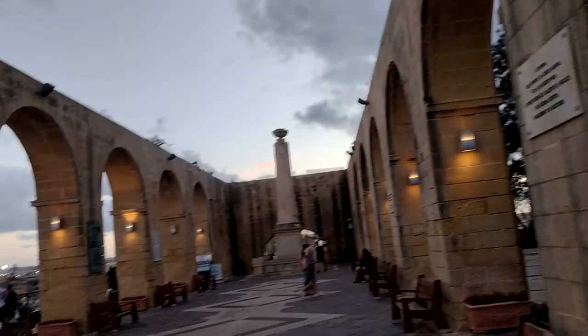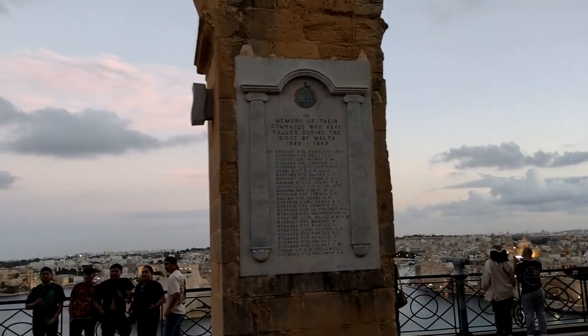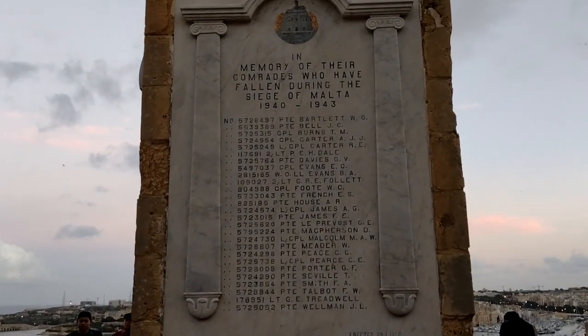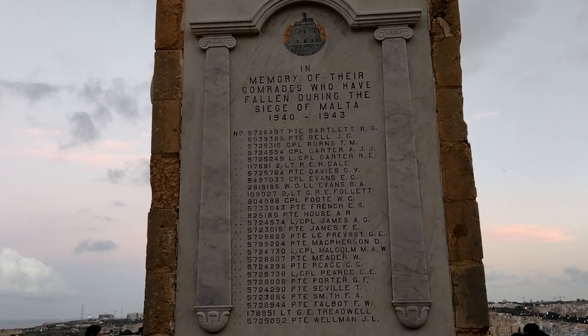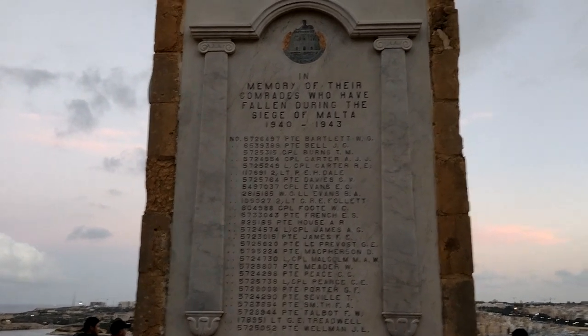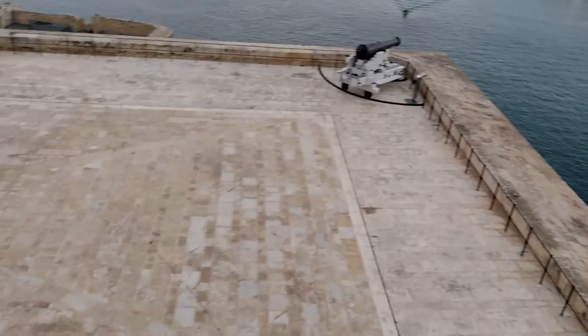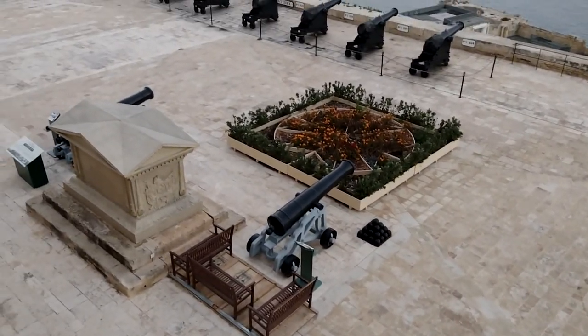Over here, in memory of soldiers from this regiment who died during the siege of Malta in 1940 to 43, the Dorset Regiment, and more. Here down below we have the saluting battery.